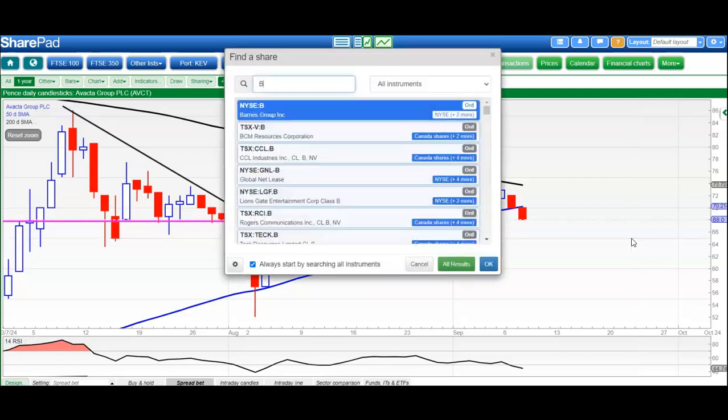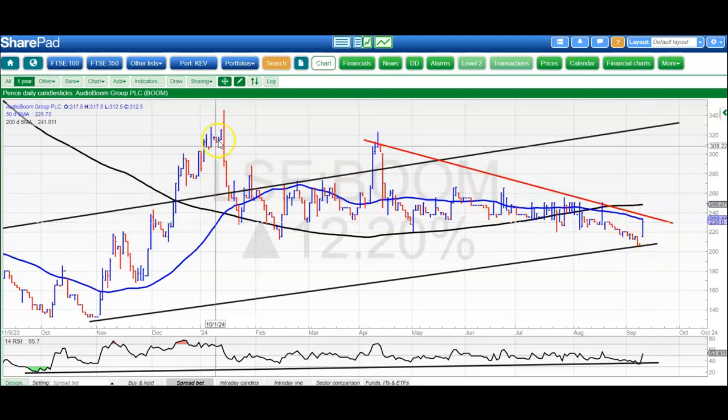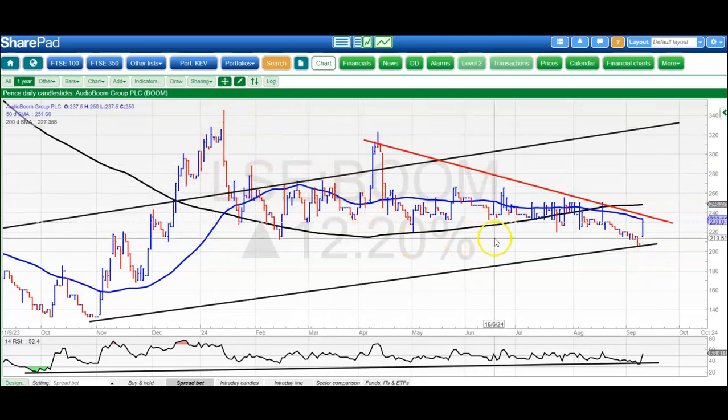Moving along to Audioboom, which had a flash update, which was very interesting. Here, the problem is that every time we've had a rally in the recent past, it's been sold off within a day or two, so maybe this situation is going to be the same.